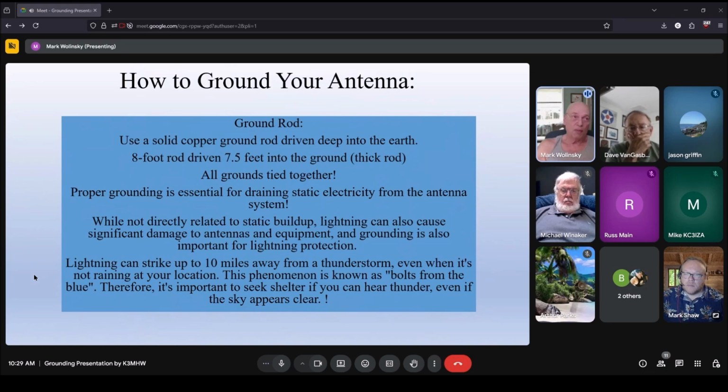I just want to reiterate, proper grounding is essential for draining electricity, and lightning can also cause significant damage to antennas and equipment. It's important to attempt to have some lightning protection. The one thing that's important to note about lightning as I talk about this is lightning can strike from 10 miles away.